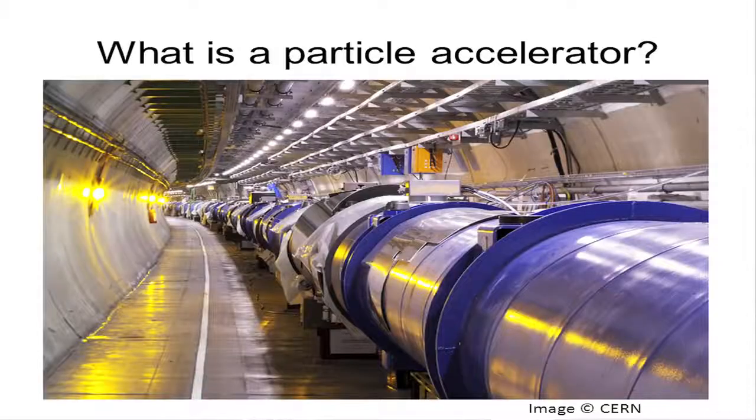So let's start then, because a lot of you weren't able to say what it was or what they're used for. With this question, what is a particle accelerator? Well, most of you have heard of them, and probably for most of you, the one that springs to mind is this image here. Can anyone tell me the name of this machine? Large Hadron Collider. Thank you very much. This is the Large Hadron Collider.